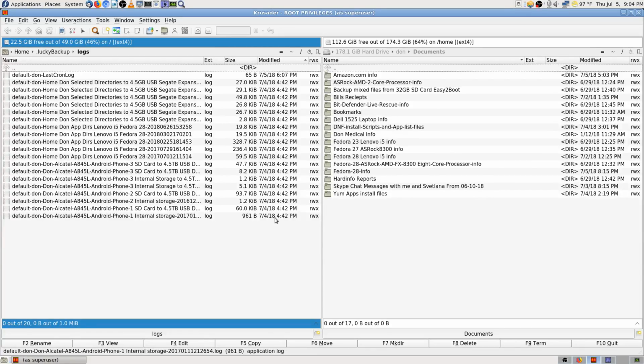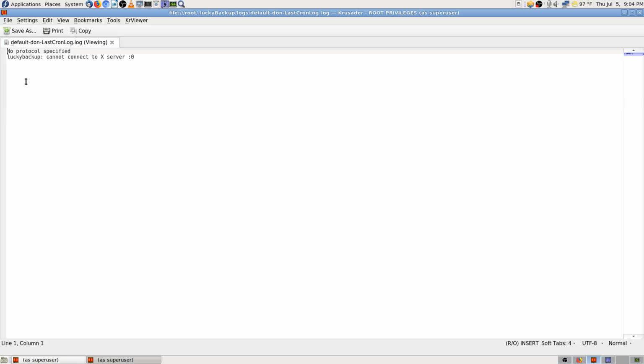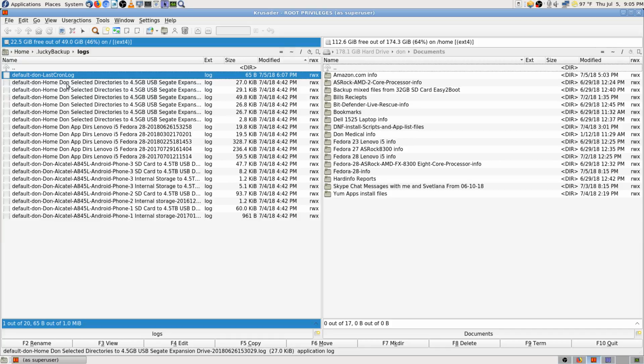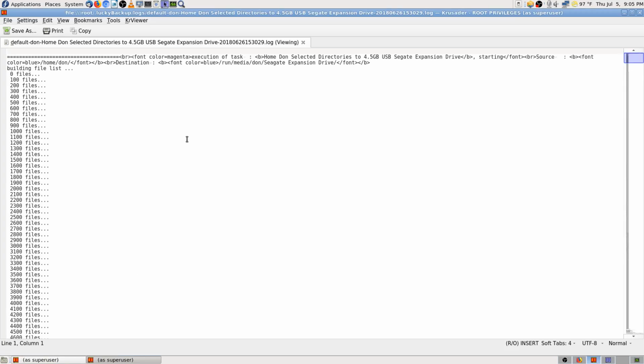7/15/18, 7/4/18. Okay, so I want to look at this one. I don't have Lucky Backup open, so I can't say what those are called, but anyway. Your jobs, your backup jobs, that's what they are. Okay, no protocol specified. Lucky Backup cannot connect to the X server. No protocol specified. There may be something wrong with my import instead of something wrong in the cron jobs and stuff.